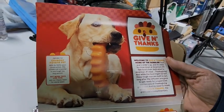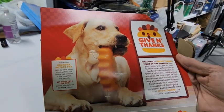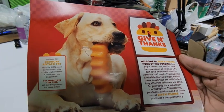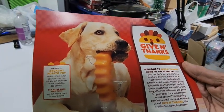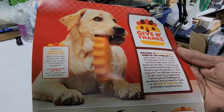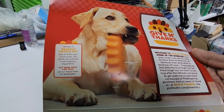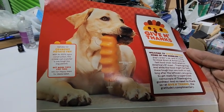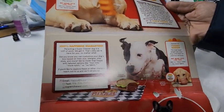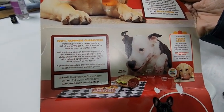Crunchy potato fry. Welcome to Giving Thanks, home of the gobbler. Your pup's order's up, and it's time to chow down at America's number one fast food chain dedicated to America's number one meal, Thanksgiving. And while the food might be fast, these tough toys are built to last long after the leftovers are gone. So get ready for their supersized cornucopia of Thanksgiving goodness, and no need to thank us at Giving Thanks. The gratitude's complimentary. Happiness guarantee.